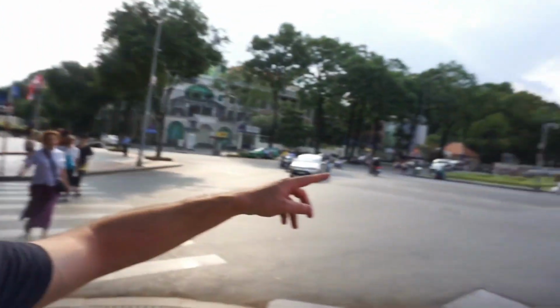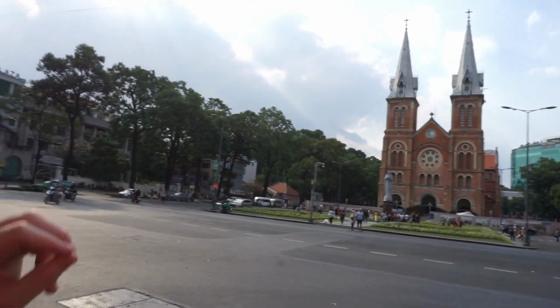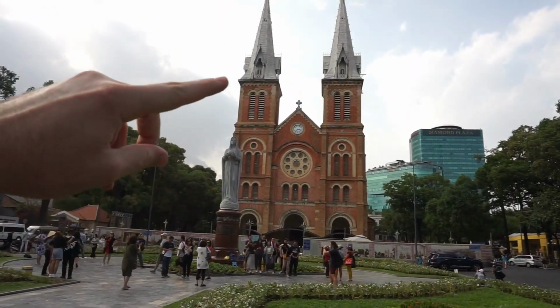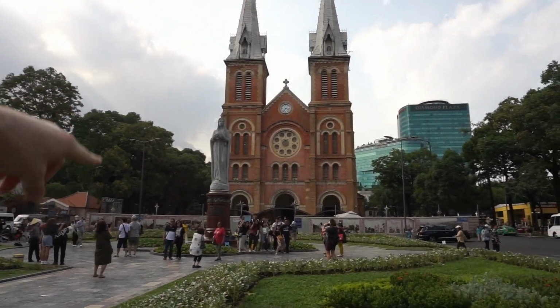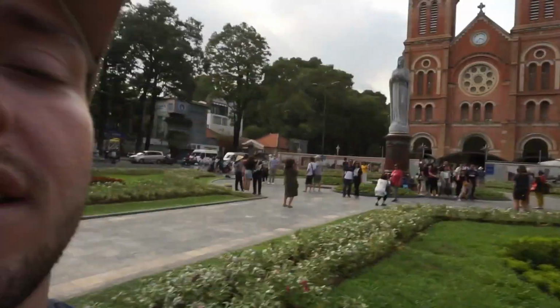And now we are at the Notre Dame du Saigon, or the Notre Dame Cathedral of Saigon. Apparently it's been here since 1898, the year of completion, at least in its base form. So here you can see these added pillars. These are actually new Vietnamese improvements. The other form, where it's flat here, is very much like the Notre Dame that you would find in Paris with the flat one.